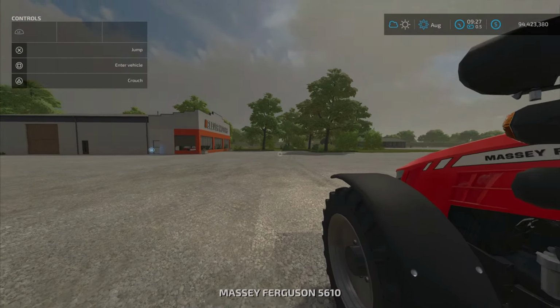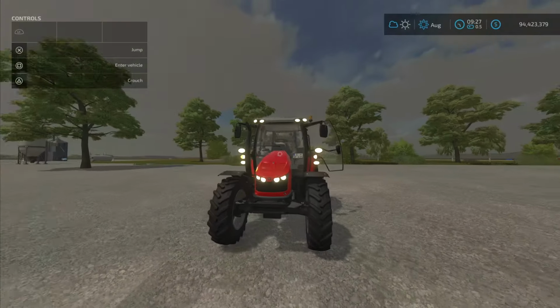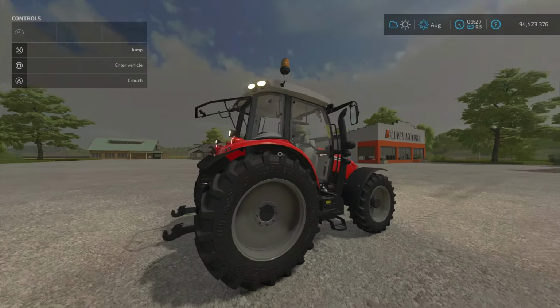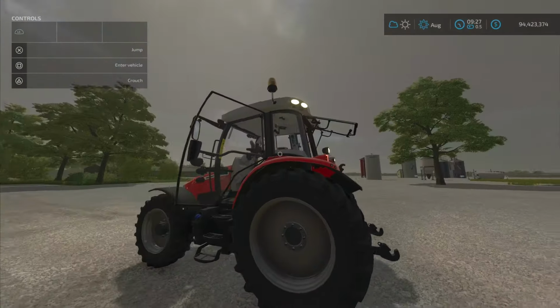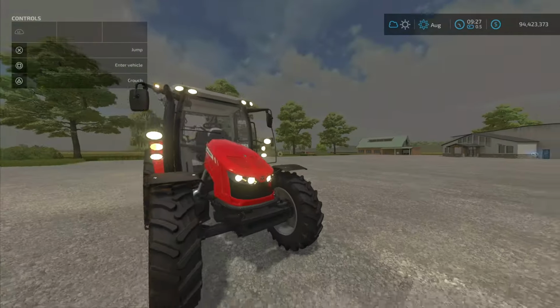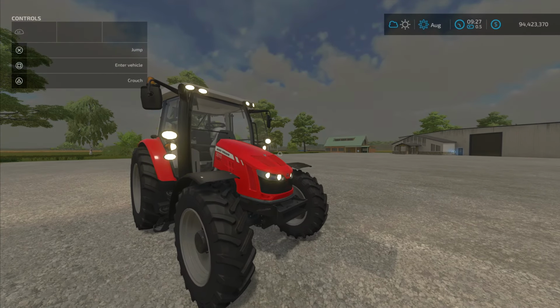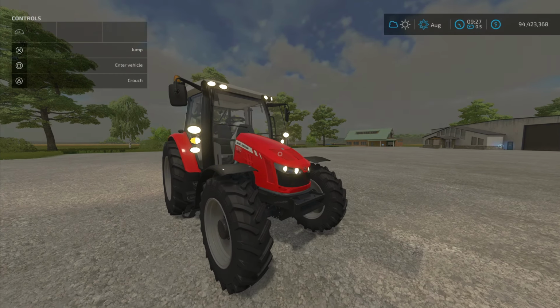Let's get the lights on too. There we go. So we got signals and beacons and lights going. The windows open and close, as you can see. So this, well, let's have a look at it because there are a few options that are nice.